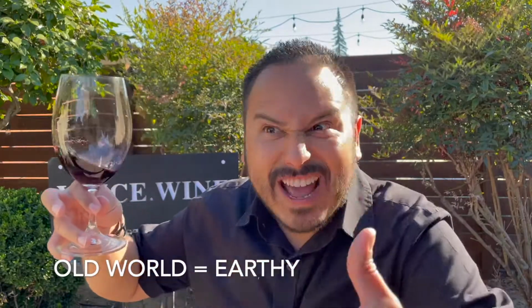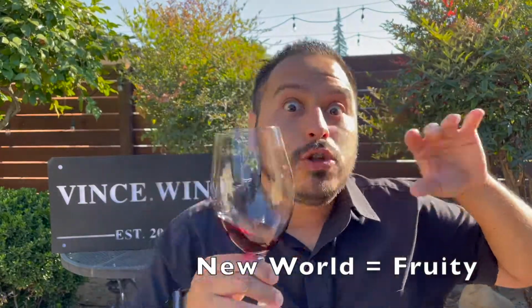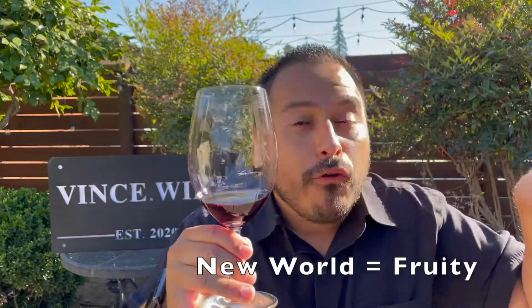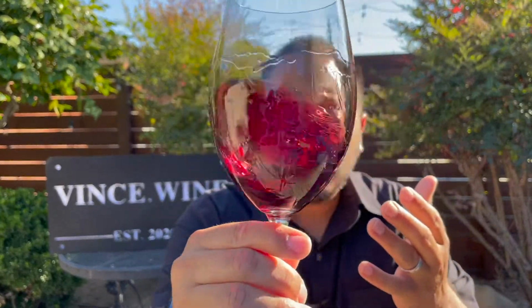Certainly the condition of the fruit here is a jammy condition of fruit. I'm also getting a little bit of black licorice with this as well, but it really does sort of finish almost like an old world wine, where old world wines like France, Italy, Spain, Germany, those finish with an earthy complexity, and New World wines, that's like New Zealand, South America, and North American wines, those finish with a fruity complexity. So this is finishing with some stony earth complexity.